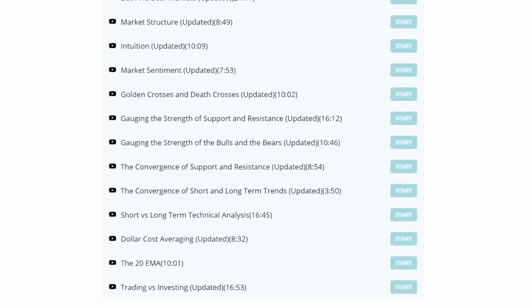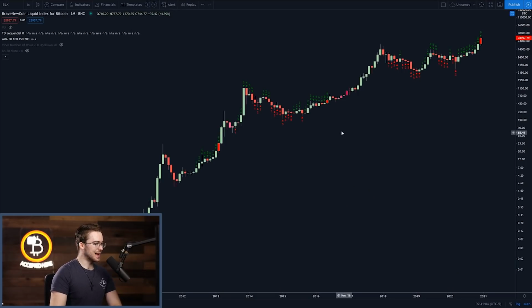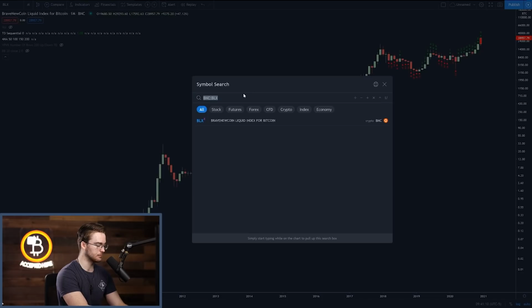Anyway, more on that at the end of the video, but for now we have some very important TA to do over on the Bitcoin chart. We're going to begin today on the BLX chart. That is the Brave New Coin Liquid Index for Bitcoin. You can find this chart by going to the top right and typing in the ticker symbol BLX.